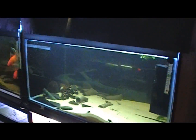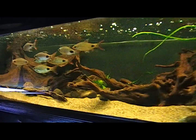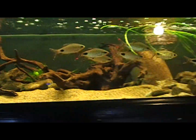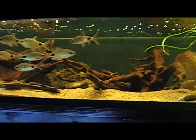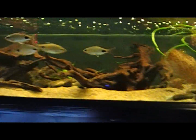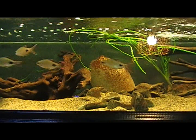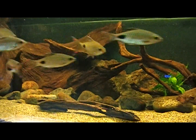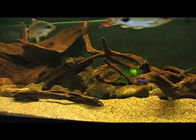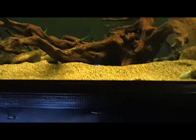Okay, on the right here we have 5 tanks, all of which are 18 inches front to back. This is a larger one with these absolutely superb barbs in. Not really seeing them at their best colour. Immediately after lights on, they're a beautiful green and gold. There's a nice one there. There are 4 unidentified Synodontis in here, probably captive bred, suspiciously granulosus like, but with black barbels.